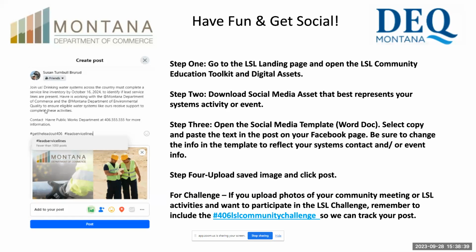And then we say that we are partnering to ensure eligible water systems like ours receive support to complete these activities. Contact, and then I put in Haber Public Works Department. You can put in whatever your contact needs to be at this number for more information. So then I added these hashtags, and then you just go ahead and click post.